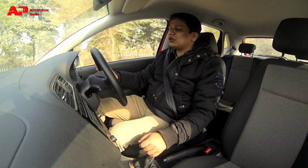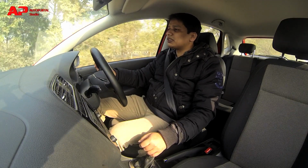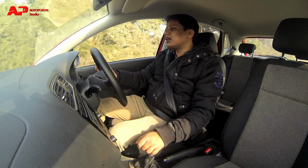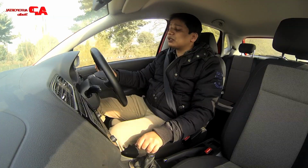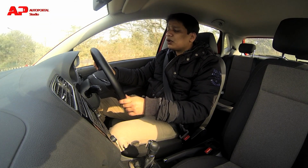Well, what the 7-speed gearbox essentially does to the Polo's character is that it makes this car feel very flexible. The engine, even though it's only 1.2 litres in capacity, feels very flexible when you're on the highway. So if you are doing speeds in excess of 110 kph, the engine is spinning at a relatively low 2100, 2200 RPM, which makes the cabin a very calm and very quiet place to sit in.